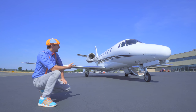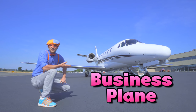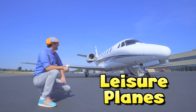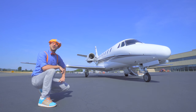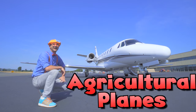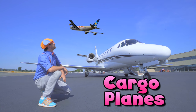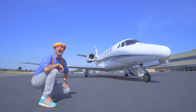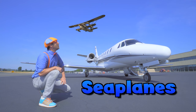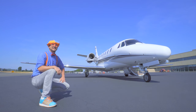Planes out there, like this one. This plane is a business plane, and it's a passenger plane. And there's also leisure planes. They look pretty similar. There are agriculture planes. There's also cargo planes. They can hold a lot of cargo. Hey, yeah, seaplanes. Seaplanes can land on land.